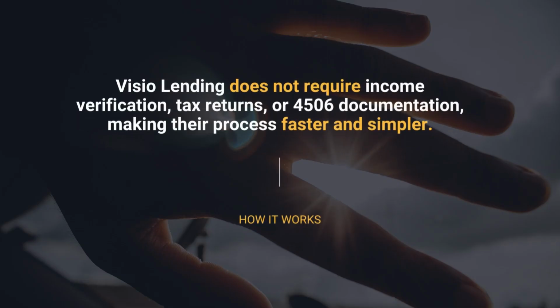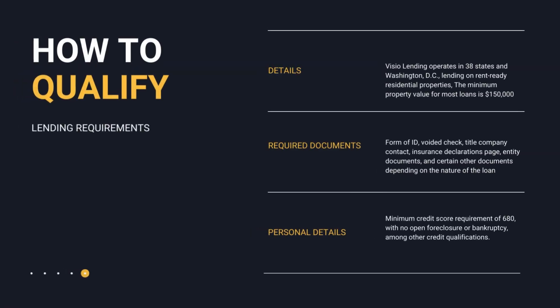In terms of borrower qualifications, Visio Lending does not require income verification, tax returns, or 4506 documentation, making their process faster and simpler. However, they do require a form of ID, voided check, title company contact, insurance declarations page, entity documents, and certain other documents depending on the nature of the loan. They also have a minimum credit score requirement of 680, with no open foreclosure or bankruptcy, among other credit qualifications.